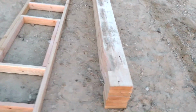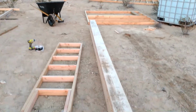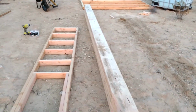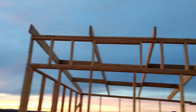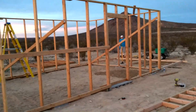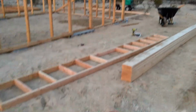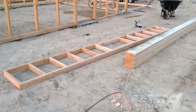And I went through and cut the birds' mouths into these other 6, plus we have the template one, so 7 total, and that makes 11 rafters to go across here. And so tomorrow we'll be able to flip those walls up, put this one up. All I've got to do is build that other 6-foot wall.